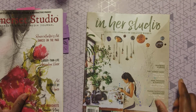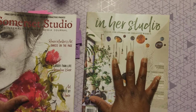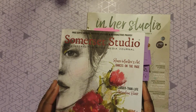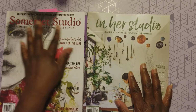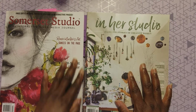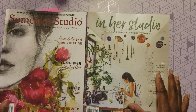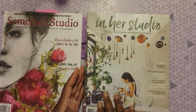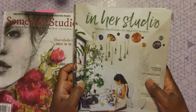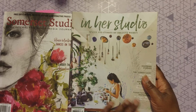Now I'm going to tell you, if this idea works for me, then I'm going to be making another one. And I'll probably be using the Somerset Studio magazines. But here's the deal. My Somerset Studio magazine covers, I love the covers. So I might not cover up any of my covers. That's what I'm torn between now. I do like this cover. But I don't know if I want to cover it and make another cover or leave it like this. I really just don't know.